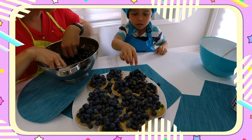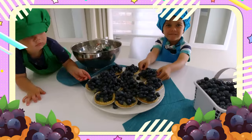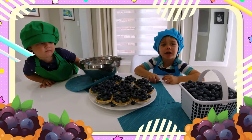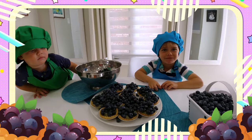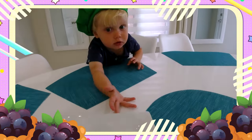We have to add one more thing. Are we all done, Louie? Look at these nice tarts for after dinner. Woohoo! And now I'm going to eat them. Oh, you have to wait till after dinner, mister. Are you ready for your dessert?